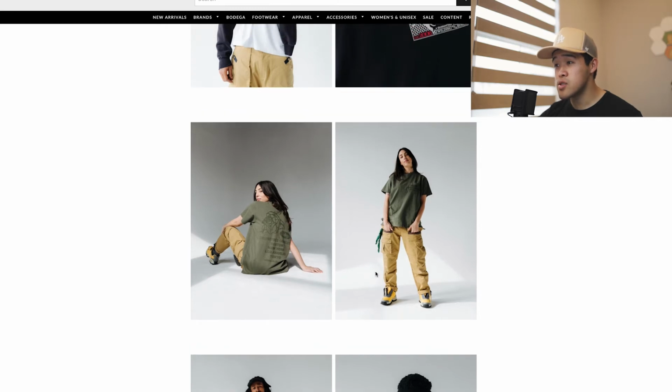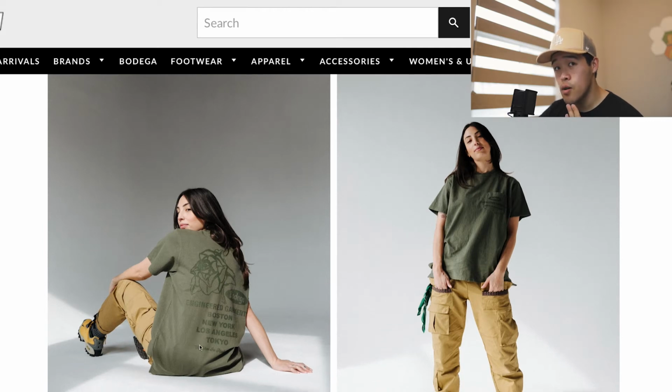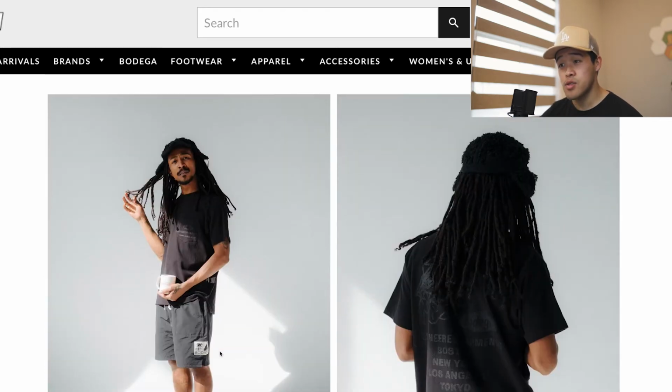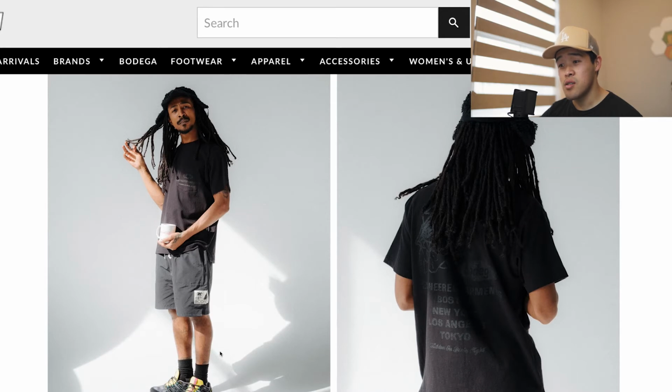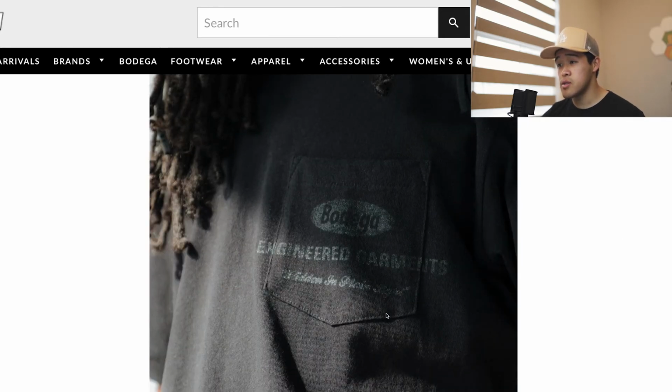Ooh, I wish I could... Let me see if I could zoom into that. But I do really like this dark green color, and I kind of like the oversized fit in this for sure. Oh, you got the black version of it too. Pretty solid. Up close, you can see what it says, "engineered garments, hidden in plain sight." Like I said, that's their kind of motto.